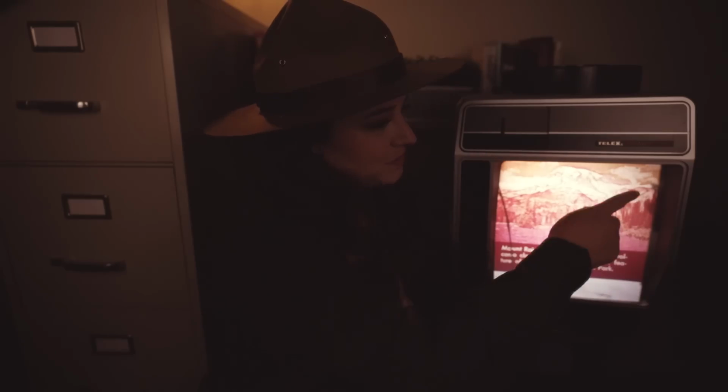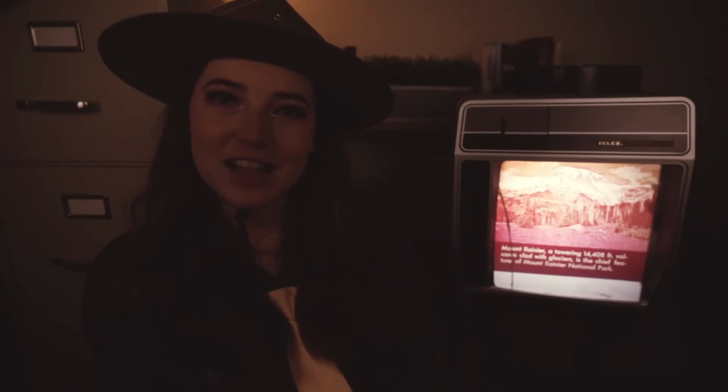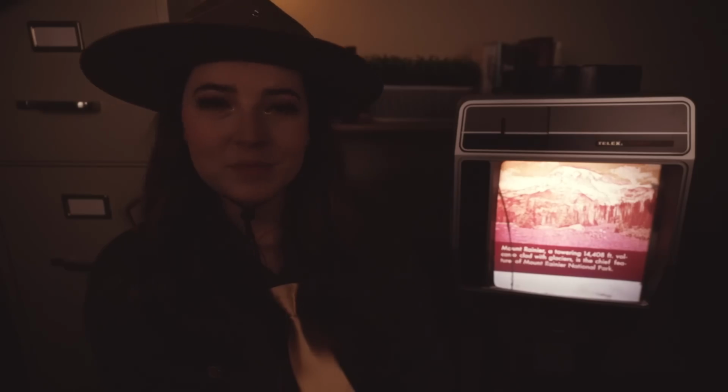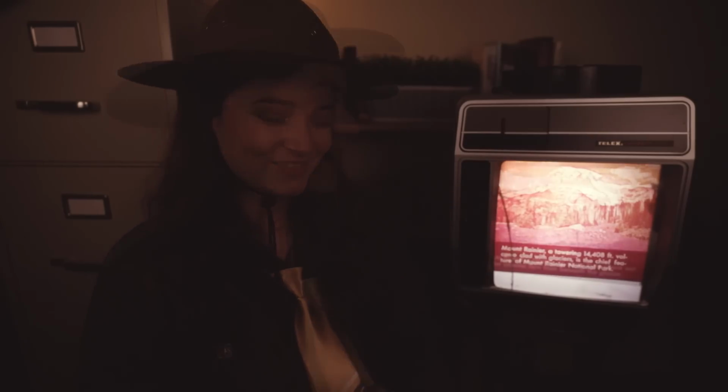Mount Rainier, standing at 14,408 feet, is the iconic centerpiece of Mount Rainier National Park in Washington. Mount Rainier's prominence attracts climbers from all around the world. The mountain is also an active volcano, reminding us of the powerful geological forces at work just beneath our feet.